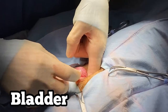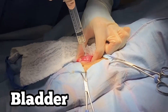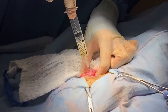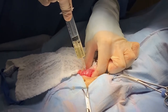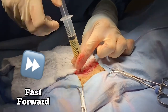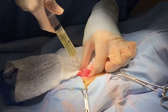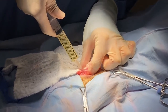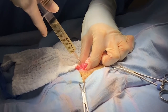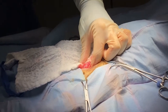This is her little bladder right here. So you're removing urine right now. I'm taking urine out because it's in my way. It doesn't need to be there. I'm running into the edge of the stone. So the stone is in there, or is it below? It's in the bladder. Okay. You can have that now. That's all yours.